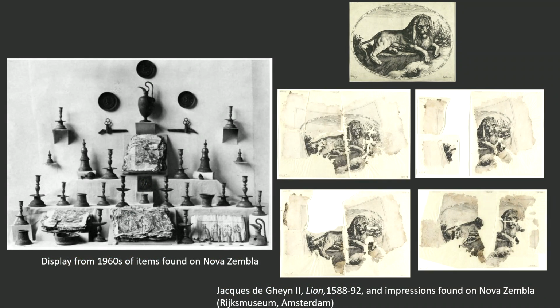The Nova Zembla finds were given to the Rijksmuseum in Amsterdam, and they still have them today. As you can see in the photo on the left, that shows the museum's display of this material in the 1960s, the piles of prints that had been on board the ship had melded together in big packs. So you can see, within this display of candlesticks, there's huge packs of just fused paper. And that's thanks to years of sitting in melting and refreezing snow and ice.